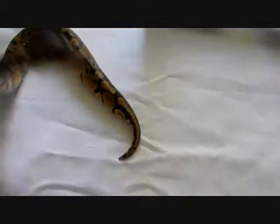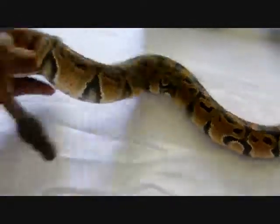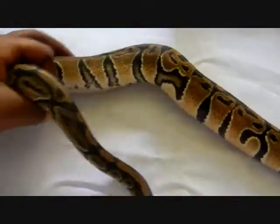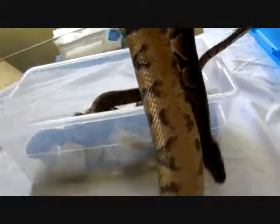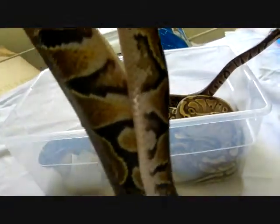Put him back in the box. They seem to be more calm in the box. She's the best eater out of the other ones, and when she was younger, she was brighter orange than everyone else. She's got these flames that none of the other ones have. That might be a clear belly, maybe, but she's got flames everywhere.